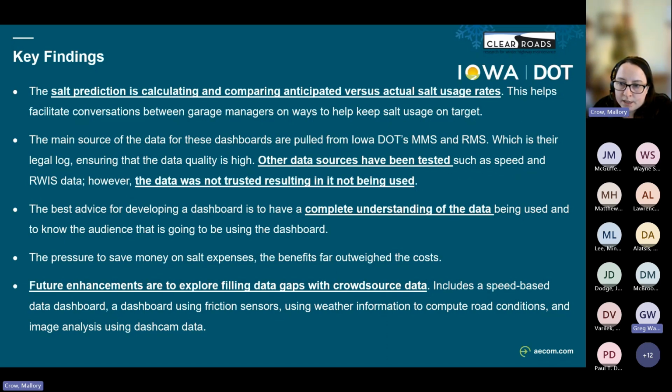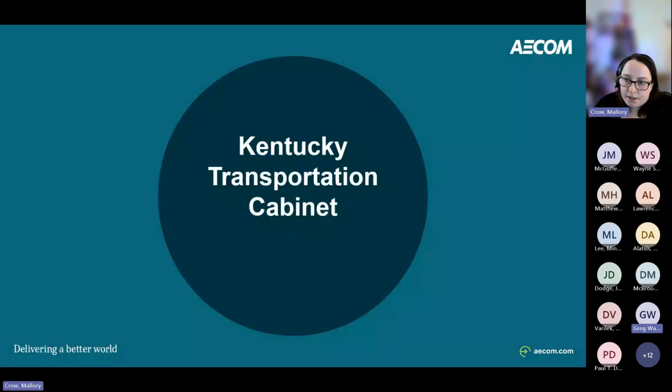And then future enhancements that they've been exploring to fill in data gaps with crowdsourced data, including speed-based data dashboards using friction sensors, using weather information to compute road conditions, and image analysis from dash cams. So they're definitely testing a lot, but until they trust the data, they're not pushing anything forward. Again, more information in the actual case study, just kind of going high level so you can flag any of them that you want to maybe further investigate.